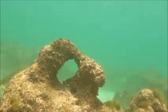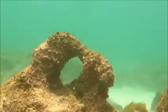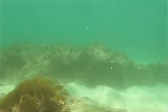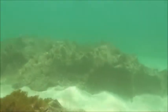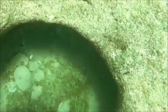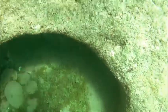What's interesting about Pipeline is it's like Waimea probably was thousands of years ago. A few of the rocks at Pipeline have broken off. They've started rolling around on the reef, making these little pukas, these little divots. And those little divots are now getting bigger and bigger every year.